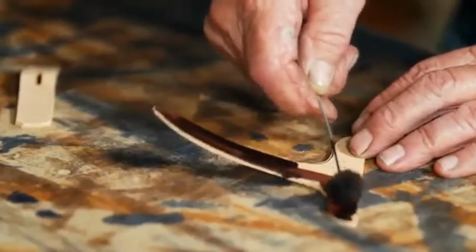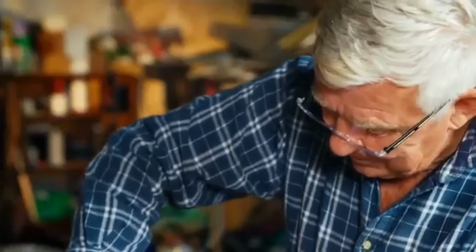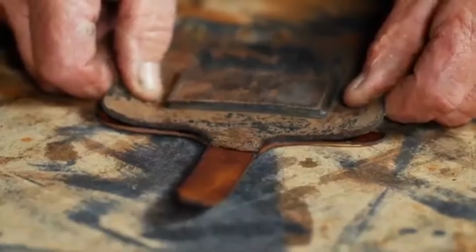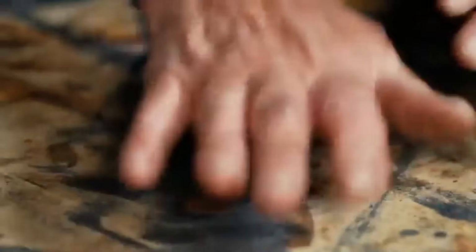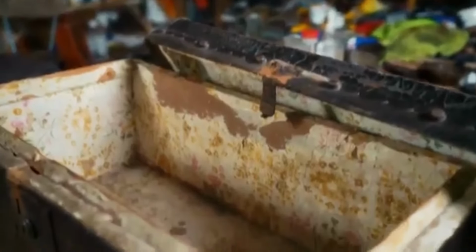After painting with brown dye, Martin uses a strong leather glue to bond the new with the old. And there's how it would have looked. It's a good start, but this old trunk is going to take a lot of work. He's busy restoring a battered and torn American frontier trunk.